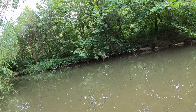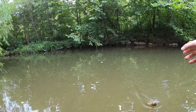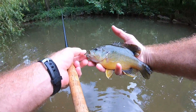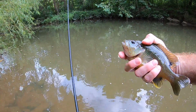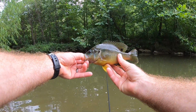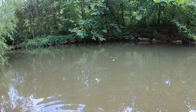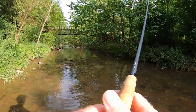Oh man, I don't know what this is. Wow. Jeez, look at that. That's a giant green. And he fought for like 10 seconds and he said, I give up. Oh man, look at that thing. He's so big. He came at it like a shot too. This guy is just massive. What a green sunfish. Dang. Back he goes. Awesome. Gotta go.